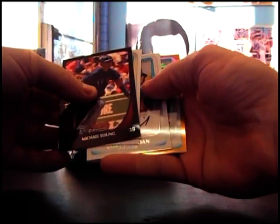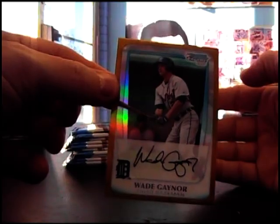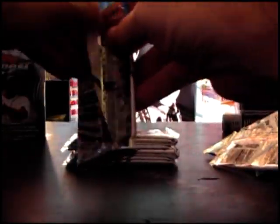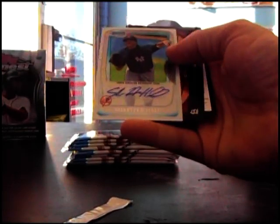Matt Moore, Bowman's Best. Mike Montgomery, die cut. Got a gold. Is it autograph? Wade Gaynor, gold refractor. No auto. That's an alley. Schaefer Hall.